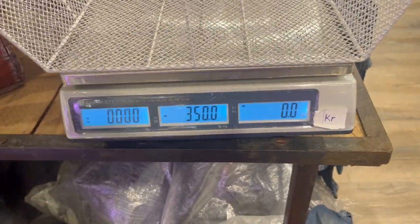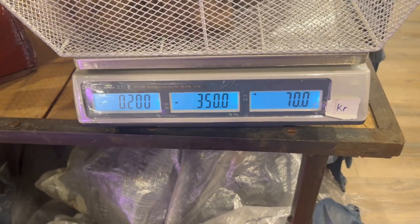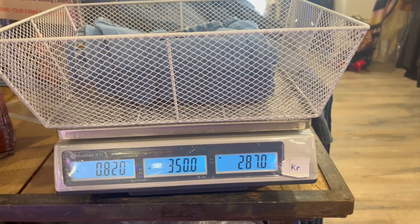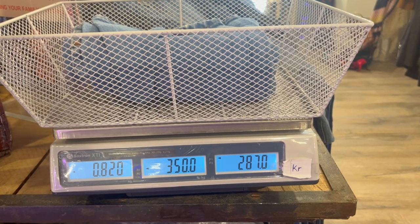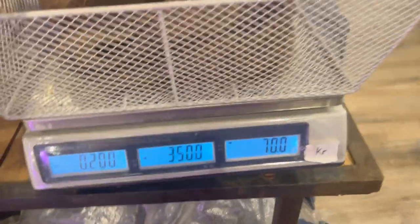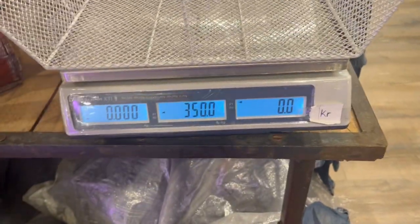This is how it works. You've got the scales here. You pop your item on the scales. It tells you how much it weighs and how much in crowns. There's a pair of jeans. They were 287 crowns. So that gives you an idea of what a pair of jeans would be like. I've bought t-shirts in the past and I've had maybe three t-shirts for 130 kroner.